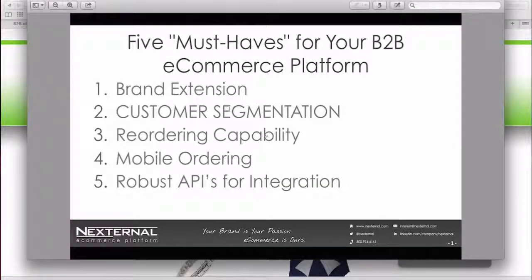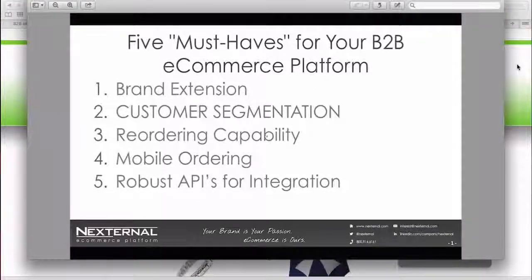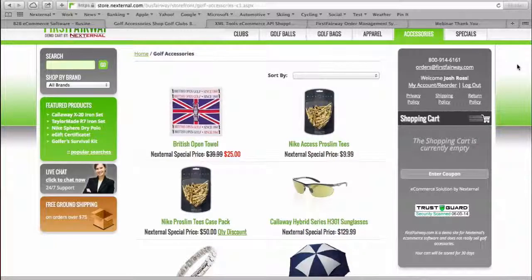Point 3, reordering. While this makes all the sense in the world, a lot of systems really aren't good at allowing customers to reorder from you. This is critically important in a B2B environment. For a lot of B2B merchants, their customers tend to need the same thing over and over again. They place an order, they sell through, they need to basically restock their shelves with those same products. We make that really simple.